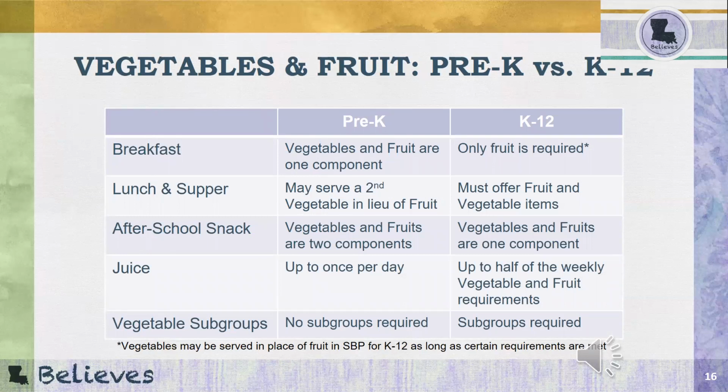This slide provides an overview of the fruit and vegetable components. A few reminders include that juice can only be provided once per day, fruits and vegetables are considered one component at breakfast, and a second vegetable may be served in place of fruit during lunch.